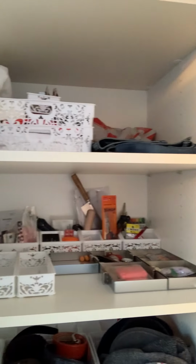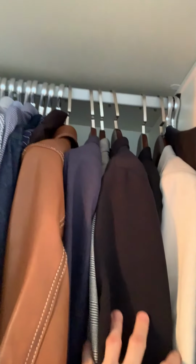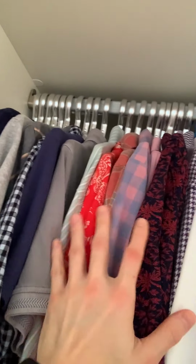Spare sheets, tools, because I don't have a toolbox, right? But there's tools here, etc., different watches, accessories, so I can visually accessorize. Then the clothes are arranged by color. First there's outer coats, and then shirts by color, letting me know what colors I'm missing.